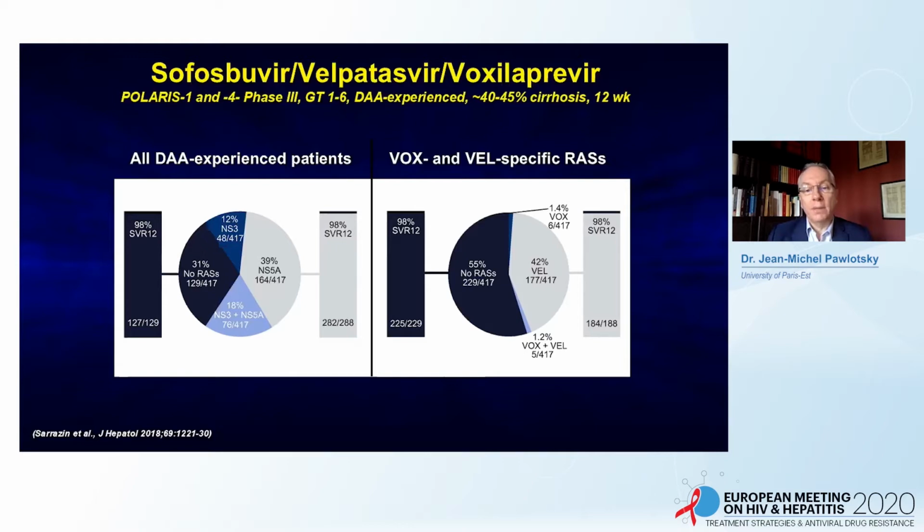On the right of the screen, you can see the role of voxilaprevir and the velpatasvir specific RASes. And again, there was no influence of the presence or absence of RASes on the response to Sofvelvox, meaning that this retreatment is very likely to achieve an SVR regardless of the presence of RASes selected during the first course of treatment at the time of retreatment.